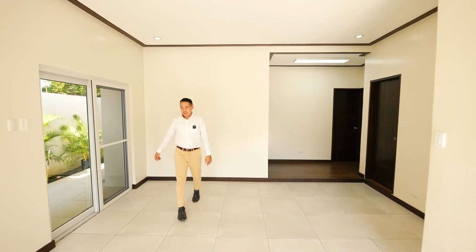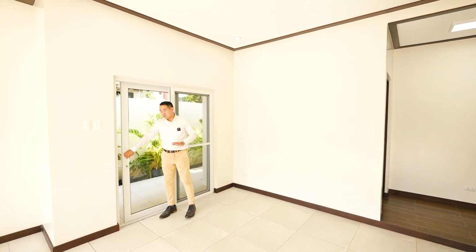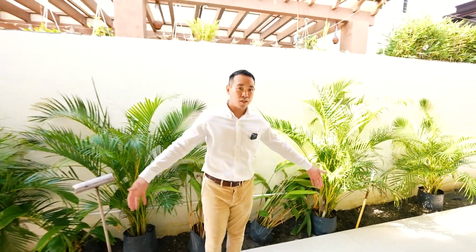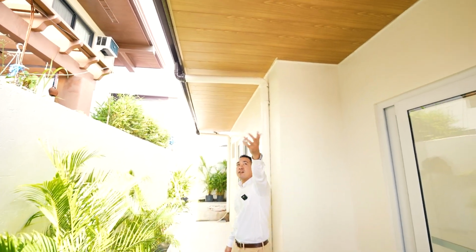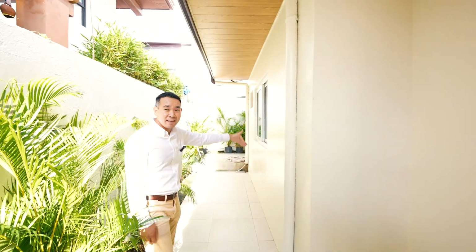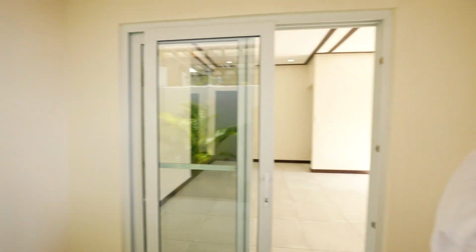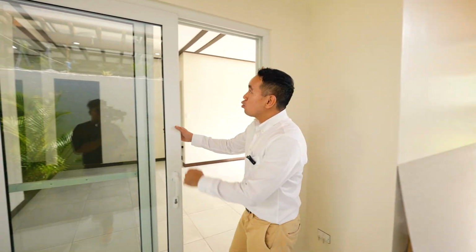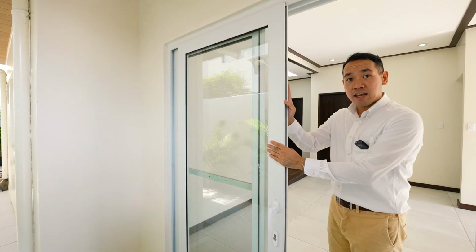Okay? And then this space is where you can have your dining table. And this is maximized by having this sliding door here. So you have an additional tiled space here. Yeah, an additional alfresco space. You have a wooden design for this area, giving it a warmer feel. And then you have access here leading to the back of the house. Okay, and then dito naman sa kabila, you have access towards the front. Okay, just to give you an orientation. I also wanna mention you have quality windows and sliding doors here, very sturdy and well made.